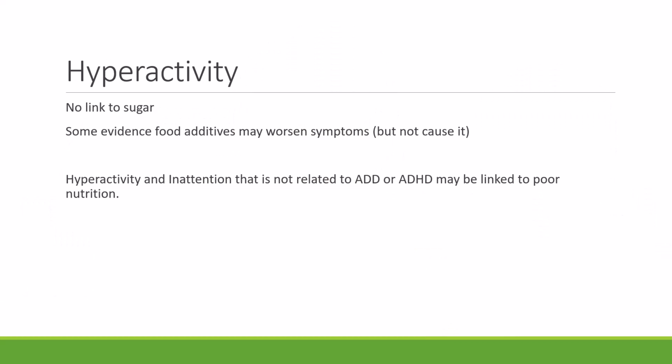Contrary to popular belief, there is no conclusive evidence linking sugar consumption to hyperactivity disorders in kids. However, some studies suggest that certain food additives may worsen symptoms in susceptible individuals, although they are not identified as direct causes. Hyperactivity and inattention that are not associated with attention deficit disorder or attention deficit hyperactive disorder may be influenced by poor nutrition.